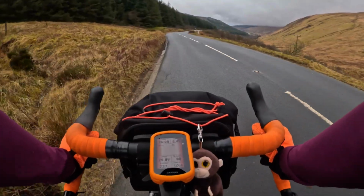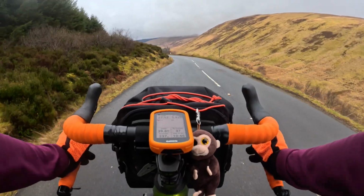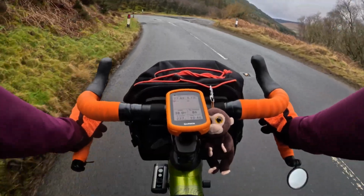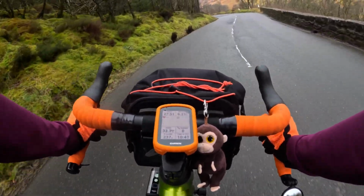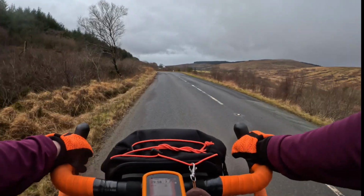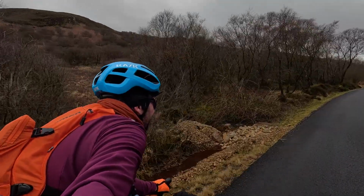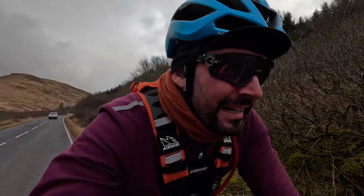What goes up must come down. Woo! Let's get some recovery going. Oh my word, what a descent that was. If my mother knew the speed I was going down that, I would not be allowed out my bike.